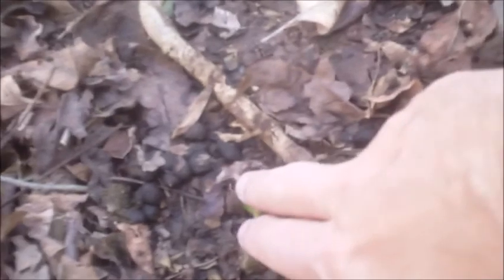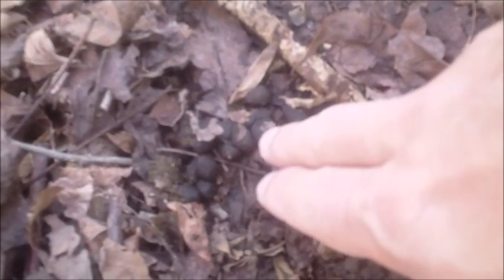Looks like I've got into a heavy deer area here. I can see some deer scat. A little bit here too.